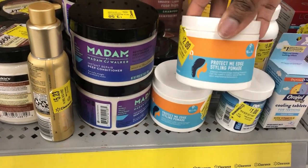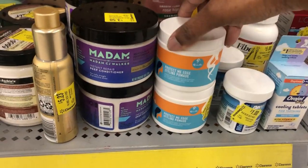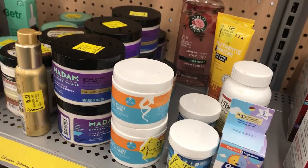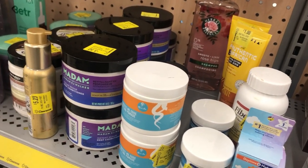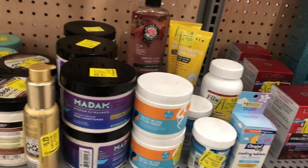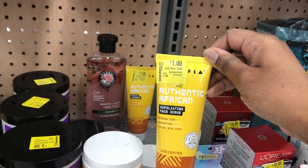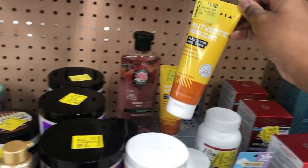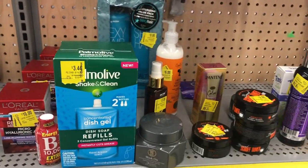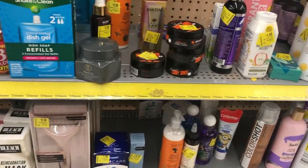And then this one is for $2. This is by Curls. And I picked up something else that was over here. But anyway, so this exfoliating face scrub is for $1. It was $7.98. So just check because some of these things have been marked down again.